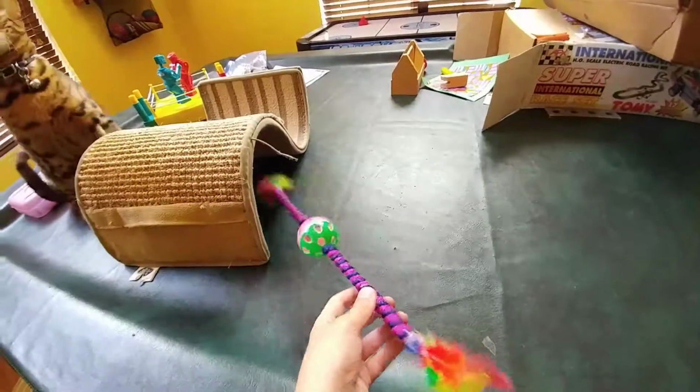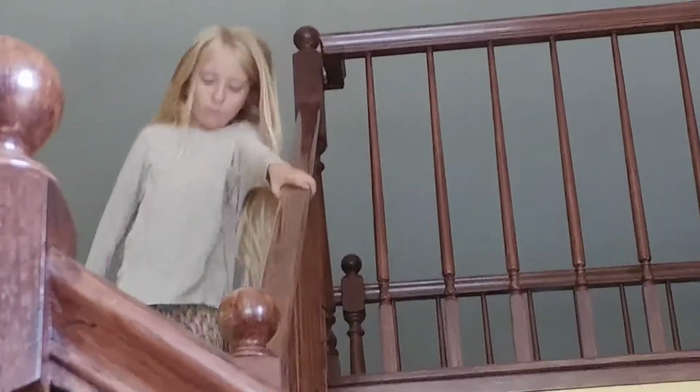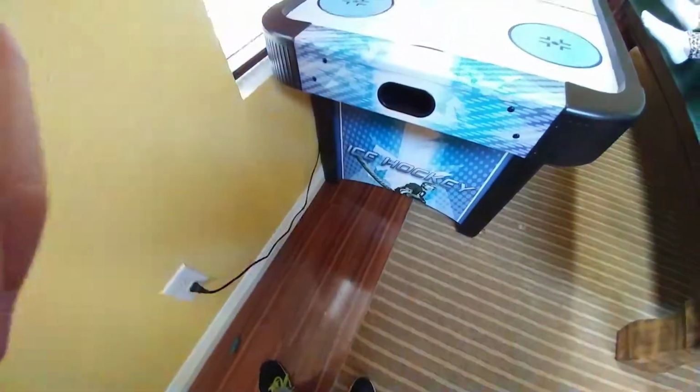Come on. Attack it. Come on. I can't find my fidget cube. Are you serious? Sorry. You deserve that, cat, for not playing with your toy. Oh, I wasn't recording. Crap. Shut up, Noel. I wasn't recording the whole time.